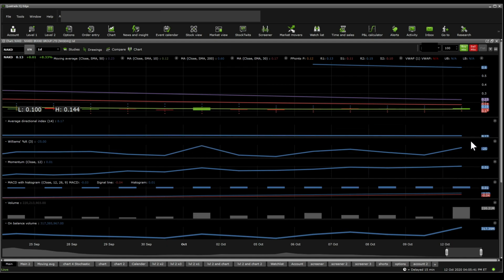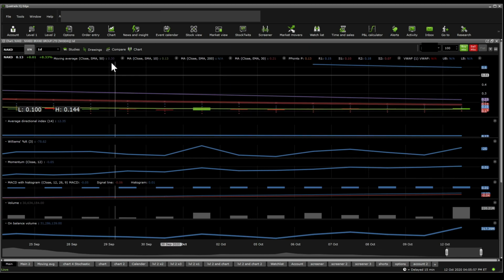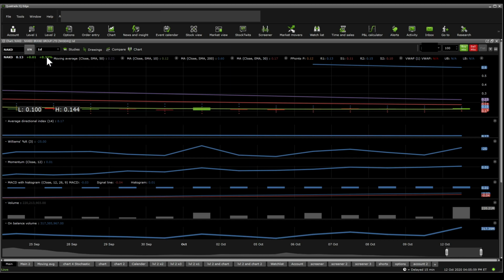ADX shows sloppy movement. Volume percent R is very close to overbought. Momentum seems to be really strong. It's been negative momentum for a while. It's finally hitting that 0.01 momentum. Even though it's very tiny, it's still positive. Moving averages look bearish. It's in the bearish trading action zone. So we can see a negative reversal here.